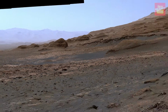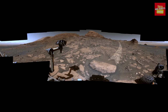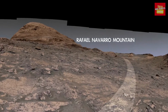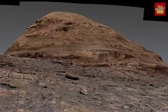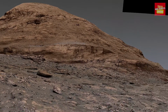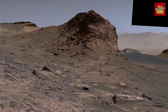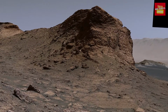Now let's look ahead to where we're going. We'll soon be entering a narrow valley that should make for some amazing images. On the left is Rafael Navarro Mountain, named after one of the mission's scientists who passed away in January of 2021. This nearby hill is huge. It's about the size of a 4-story building.